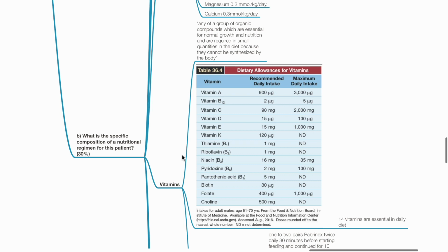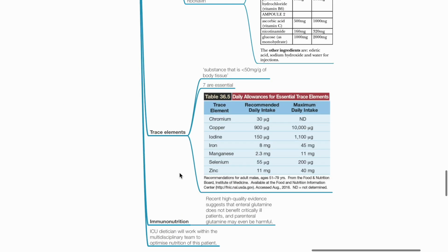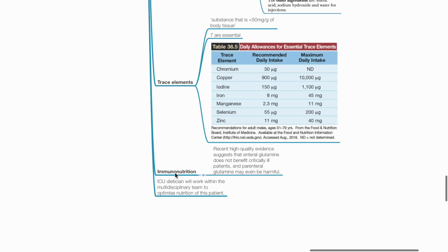14 vitamins are essential in daily diet, which includes vitamin A, B12, C, D, E, K, thiamine, riboflavin, niacin, pyridoxine, pantothenic acid, biotin, folate, and choline. 7 trace elements are essential, which includes chromium, copper, iodine, iron, manganese, selenium, and zinc. ICU dietitian will work within the multidisciplinary team to optimize nutrition of this patient.